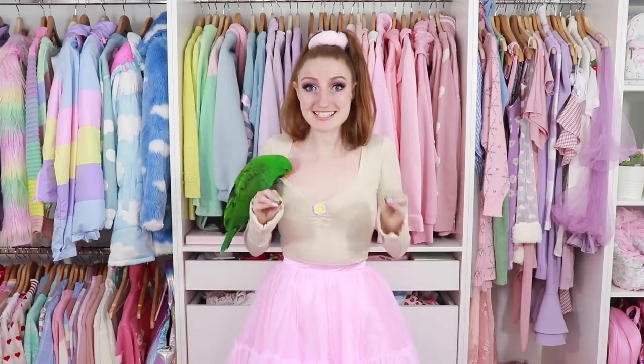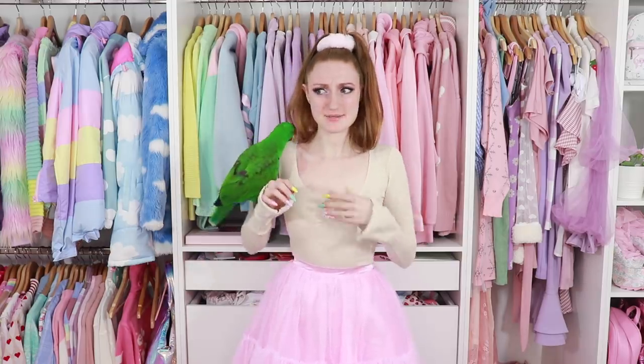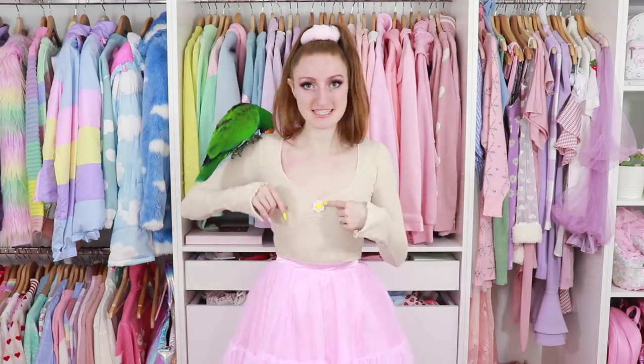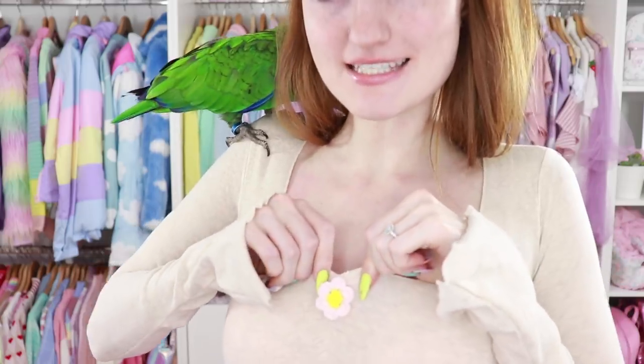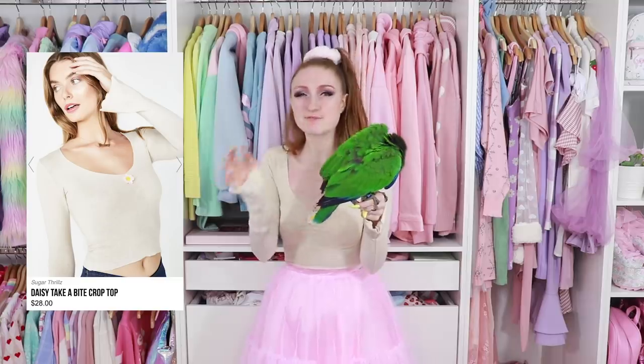Okay, so just like the one with the cherry, this one is again skin tight. It has the beautiful long sleeves. I think the cut is exactly the same as well, so really the only difference is the little detail here. This one is just a little daisy, like that. Both of these tops are really cute. Very tight, but very cozy.